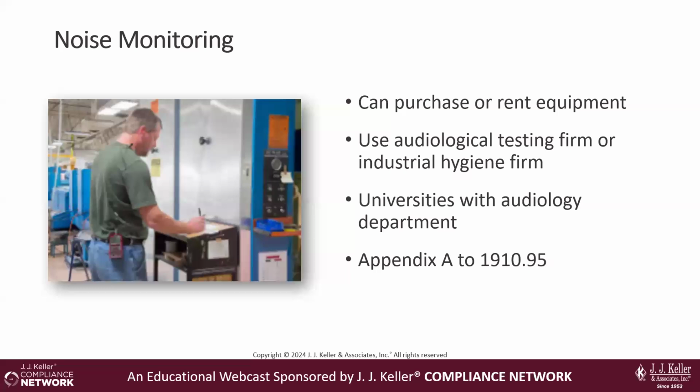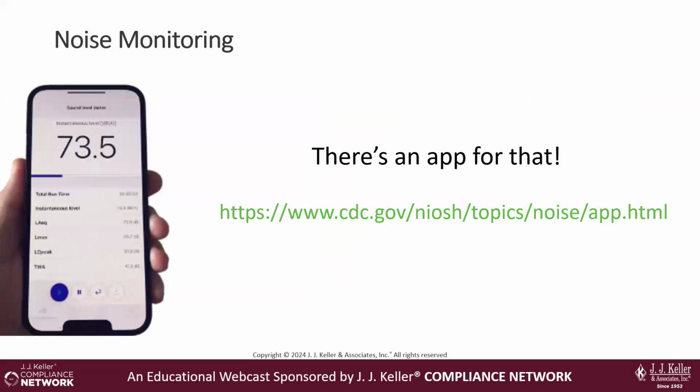Now, when it comes to calculating employee noise exposure, you can find more information in Appendix A of the 1910.95 standard. And in there, it really walks you through the equations to use for calculation. So while we're on the topic of noise monitoring resources, we wanted to point out that NIOSH has an app that can quickly monitor sound levels. It's a great tool, and I have actually used this in the past in construction and manufacturing work environments.